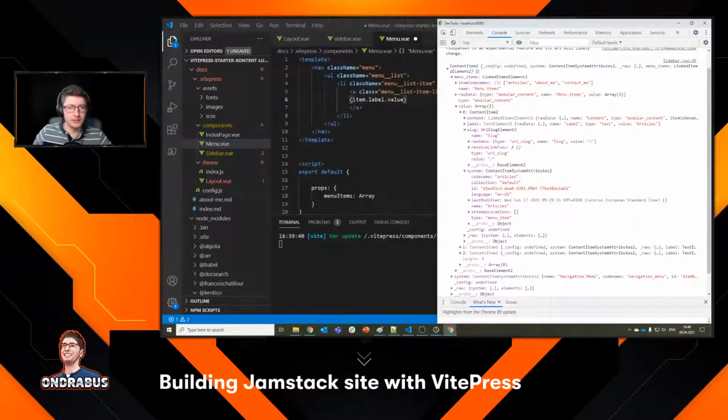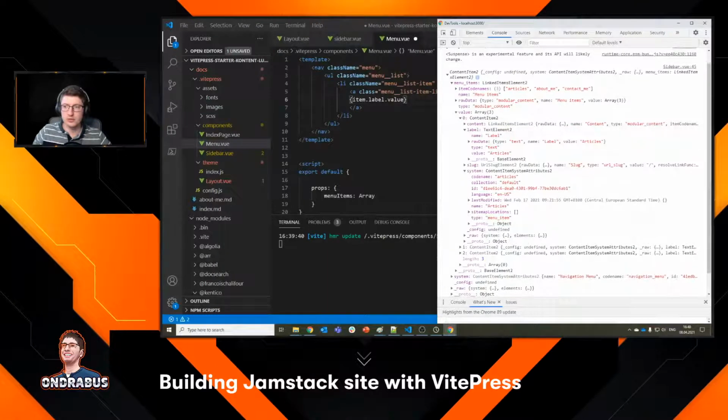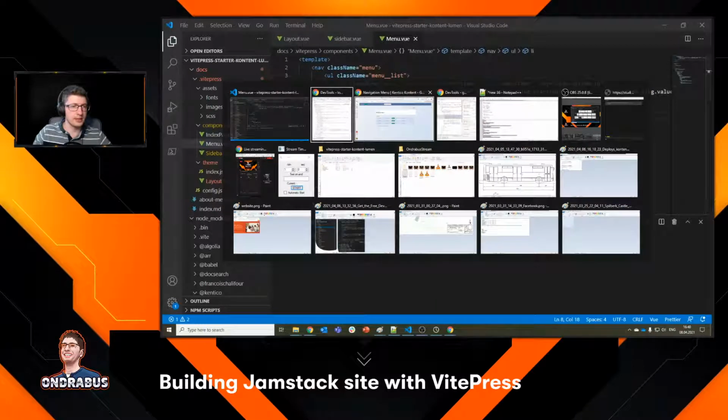And the same with label. Item.label, because you see here, this is the item, this is the label here. Label and value is articles. Perfect. And I think we're good to go. Let's save this and let's check if it works.